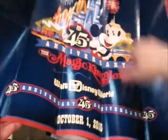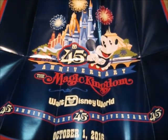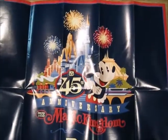And another really nice thing about this is the poster. So it folds out and you get this really nice 45th anniversary Magic Kingdom poster.